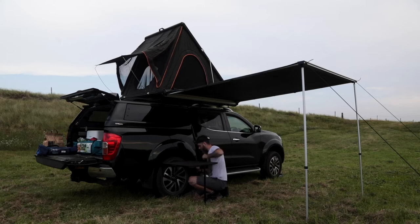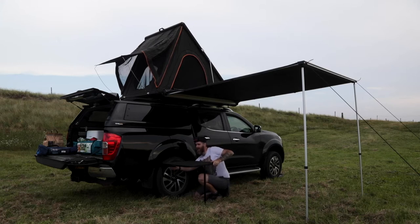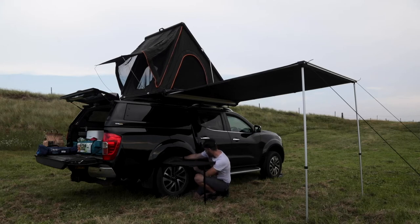Now it's a little bit loose, so I need to loosen up these tightening knobs underneath, and then I should be able to push the back in. There we go. And if I put a bit of pressure on it and tighten it up, it should be a lot more secure.